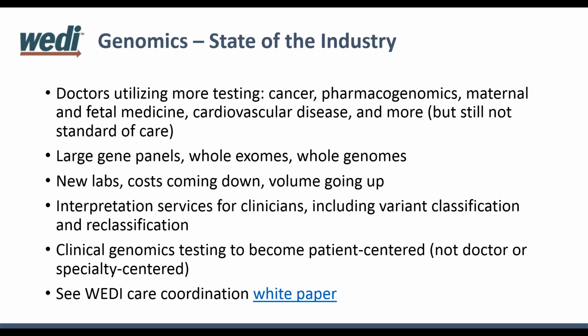The testing has gone from looking at one or just a couple of genes to really the minimum being these gene panels. A gene panel can consist of 50 genes, 100, 150 genes, and they usually focus around a specific disease category like a cancer or cardiovascular disease. We are doing these gene panels because the costs have come down, and instead of doing a test that only covers a couple of genes, it really costs the same to do a panel that covers a lot more genes. And of course, the use of whole exomes and whole genomes is greatly increasing.